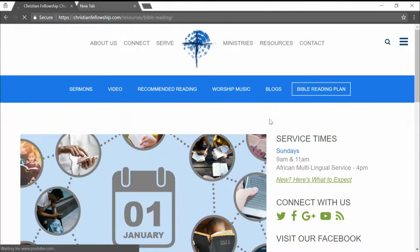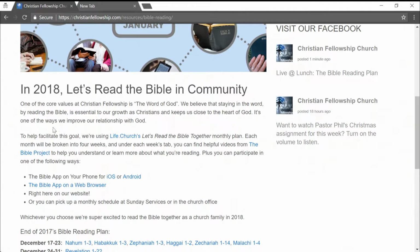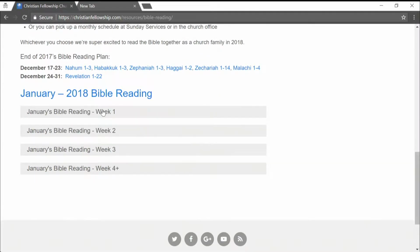So you click there and it goes to this page, and it gives you a little information on why we're doing this and where we're getting this information from, as well as the other ways you can access the Bible reading plan, such as the app or our paper flyers that will be in each foyer every month. So as you go down, you get to January, so it is broken up monthly, and each month we'll update it for the new readings.